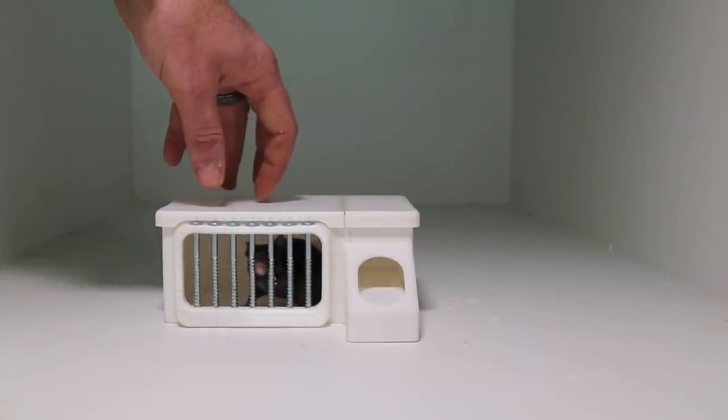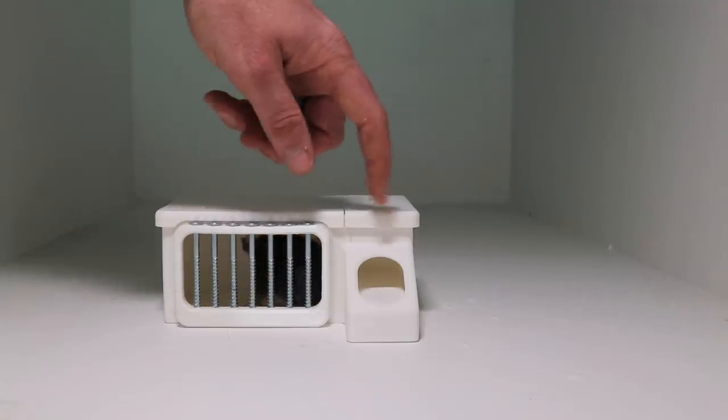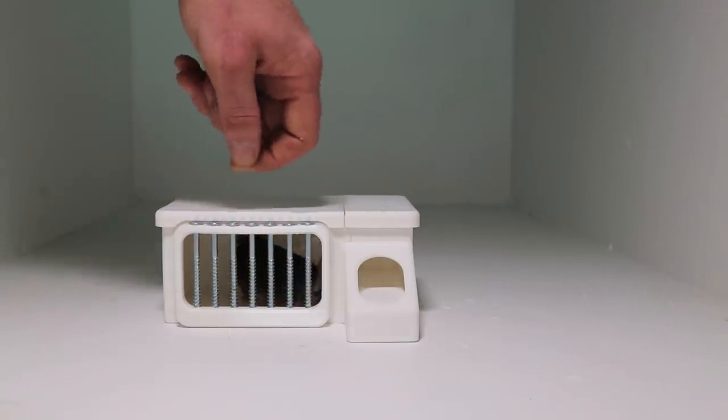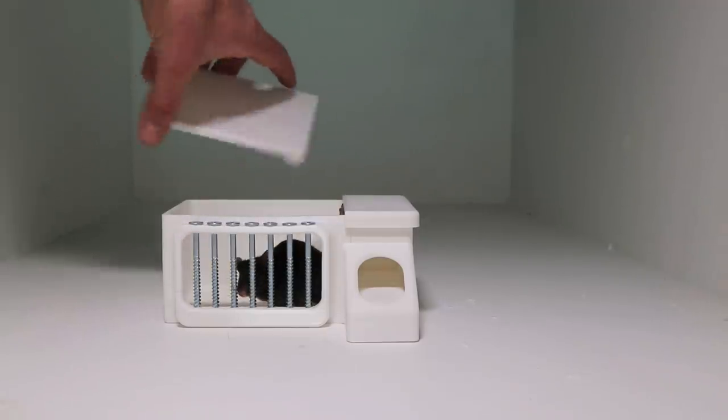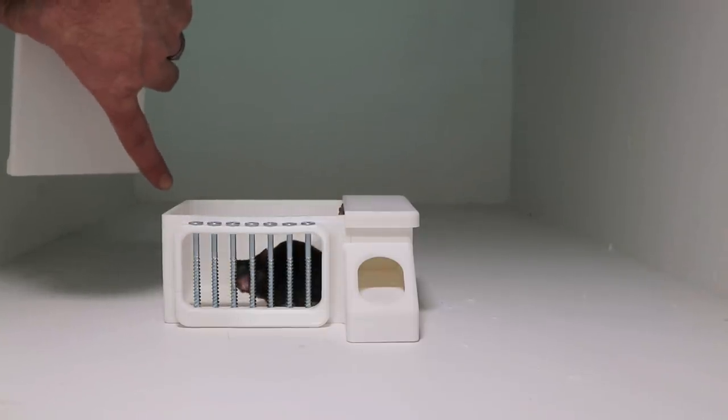This 3D printed Delusion mousetrap worked well. Batman went in there, the door closed, he got caught, and he's now in the holding chamber. Let's lift up the lid, let him go, we'll put him back in his cage, then go test this trap out with wild mice in the barn.